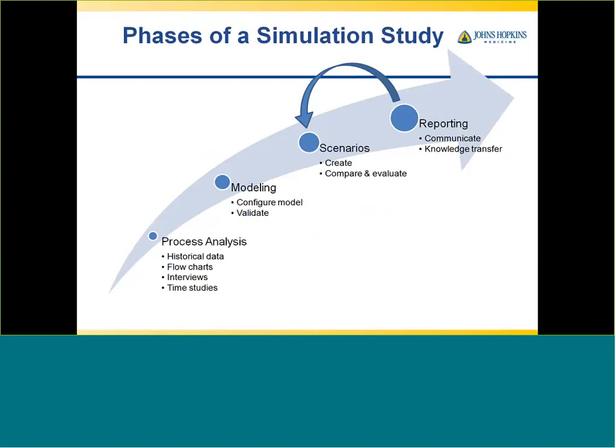Next slide. This is just a conceptual model of the phases of simulation. So when we go into a project, this is how we're really thinking about it. The first being, let's analyze the process. Let's look at historical data. Let's understand what's really going on. I'll go into a minute flow charting. So looking, how does the process work and what are those discrete events that we need to identify and capture so that we can build our model, getting interviews and doing time studies.